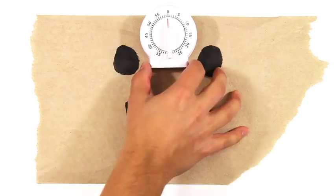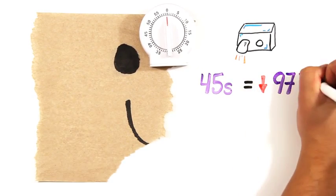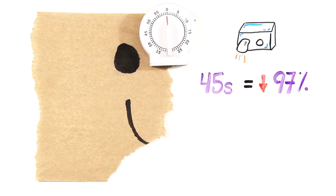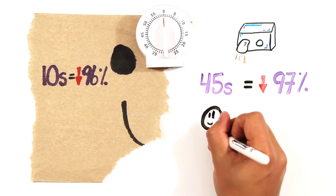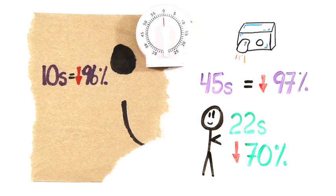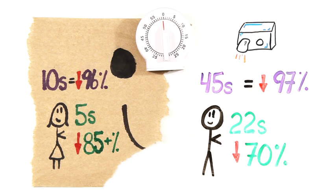Why? A lot of it has to do with timing. The average air dryer requires nearly 45 seconds to reduce hand moisture by 97%, whereas paper towel users achieve the same thing in around only 10 seconds. But after reviewing people's behavior, studies showed that most individuals spent only 22 seconds with an air dryer, leaving their hands less than 70% dry. Paper towel users, on the other hand, could achieve more than 85% dryness with only 5 seconds.